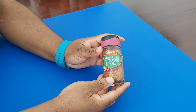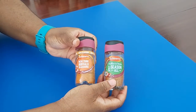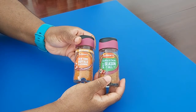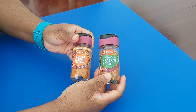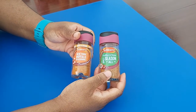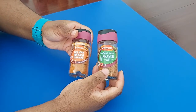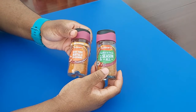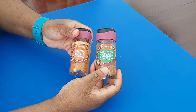Some more Schwartz seasonings. I recently found this one and also this New York Buffalo one. I found these in Asda and gave these a go. I've used both of them on salmon, and they are both really, really nice, very flavoursome. A little bit goes a long way, so you don't need to use a whole host of it, but it goes so nicely. I need to try this with some chicken as well. I think it'd go nicely with chicken, and also I could put it on some wedges or some chips. If I make homemade chips or wedges, that would go quite nicely actually.